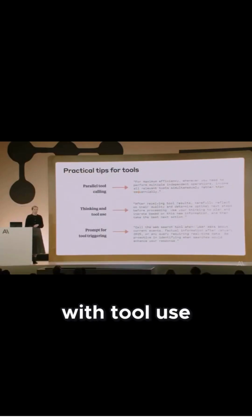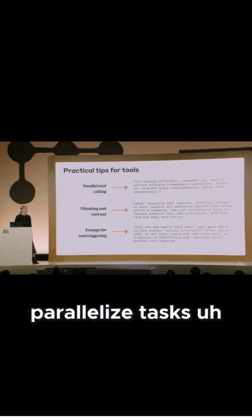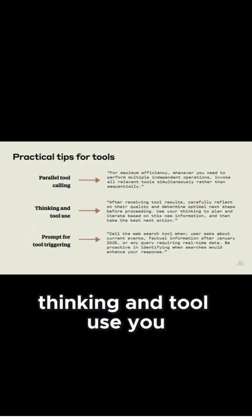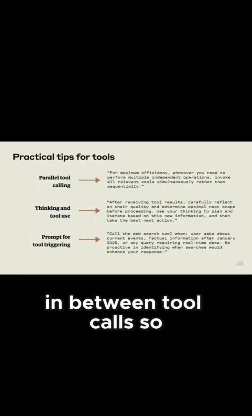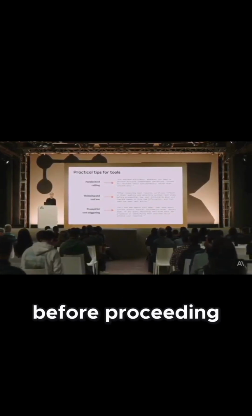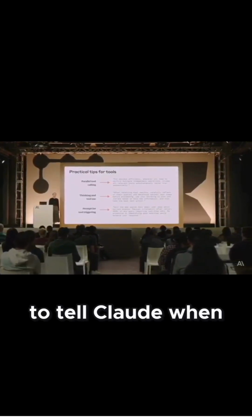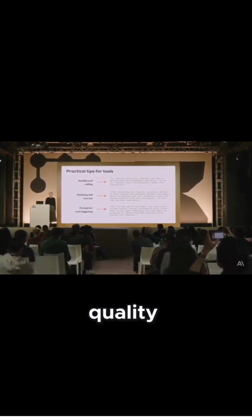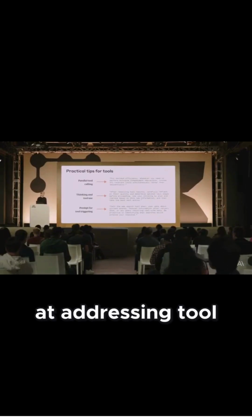If you're using Claude 4 with tool use, you can prompt Claude 4 models to call tools in parallel. So this lets Claude parallelize tasks, running more than one thing simultaneously. When using interleaved thinking and tool use, you can actually tell Claude specifically what to think about in between tool calls. So you might tell Claude to carefully reflect on search result quality and plan next steps before proceeding. And finally, if you're using tools, it's a good idea to tell Claude when it should and should not invoke those tools within your prompt. We found the improved instruction following qualities of Claude 4 have been very effective at addressing tool over-triggering problems.